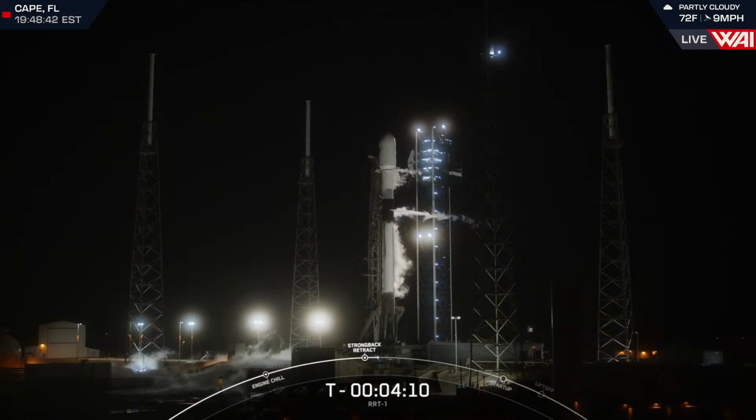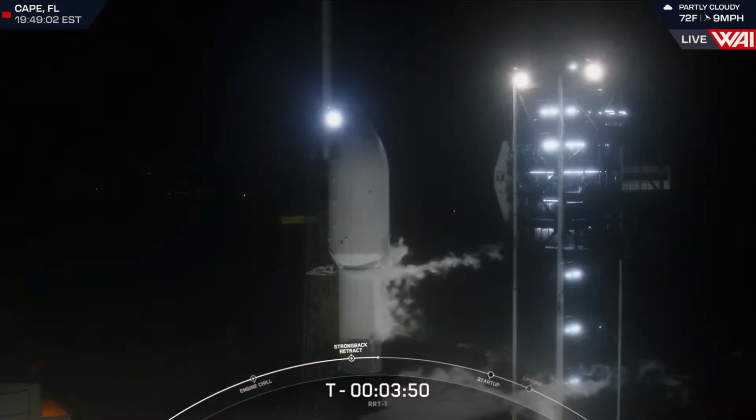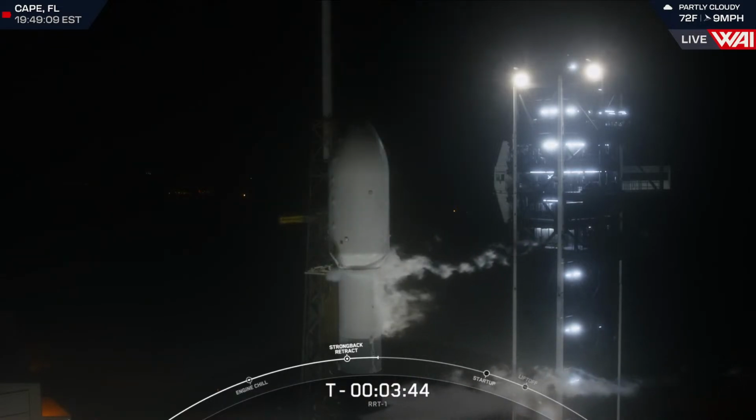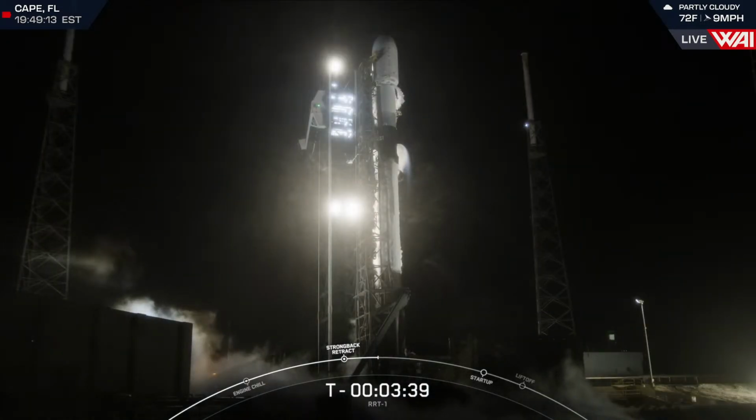So at liftoff, the transporter erector will retract in order to clear the way for Falcon 9's ascent. And to prepare for that retraction, we'll see the clamps open around the second stage, and the TE will pull away in just a little bit from the rocket. So those are the clamp arms pulling away from the rocket, and then the strongback will begin to pull away from the vehicle.